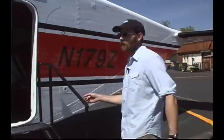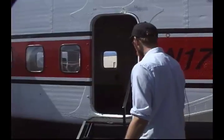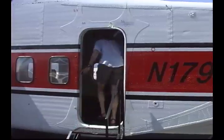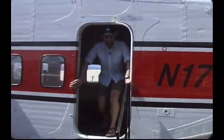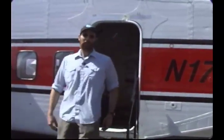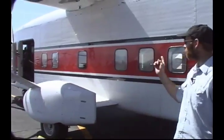This is the door that we jump out of. Of course, it's rear of the wheel wells and the cargo door up front, but jumpers, we enter the aircraft like this. And then when you jump out, you just get set like this and you jump out. We always jump out of the left side of our aircraft. We always look out the left side windows of the airplane. This is a really nice airplane to see out of because it's got a high wing.